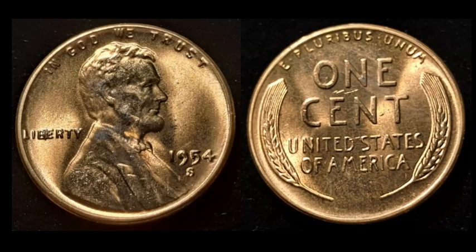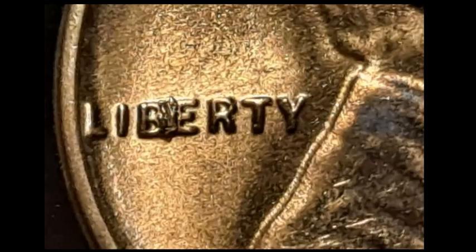Again, I'm always looking for these. This is a 1954S Lincoln Wheat Cent, and this one is the BIE die chip. All right, these are pretty well collected, and the people that do collect them like to collect them in really nice high grades. This one is in great shape.